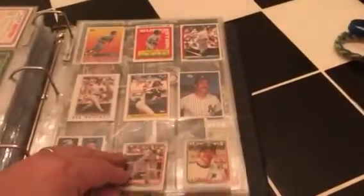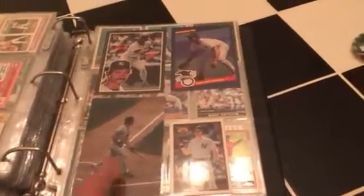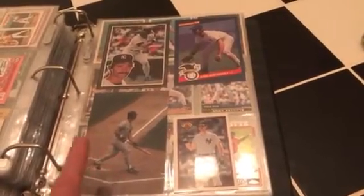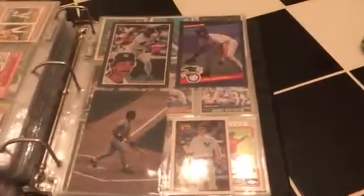But I think we're heading up to the end here. I got my small mini cards, and at the end, we got some larger cards. That was a photo I took at a game. Oh, God, that had to be late 80s, 88 or 89, I believe. And that is it, man. That is the Mattingly collection, and I'm very proud of it.